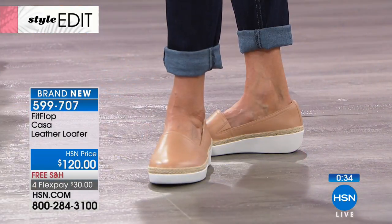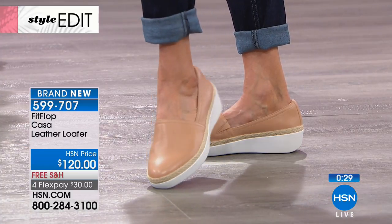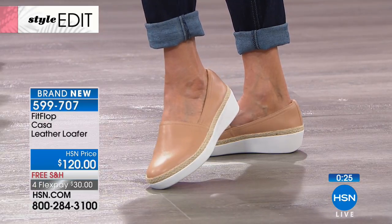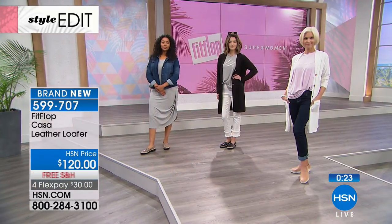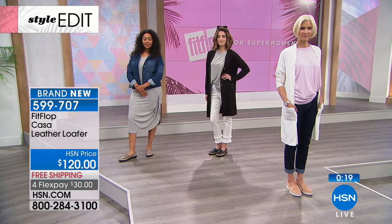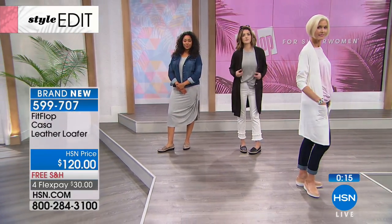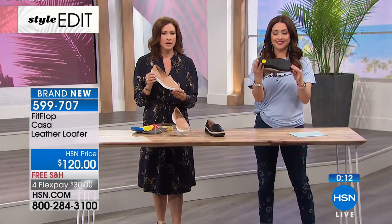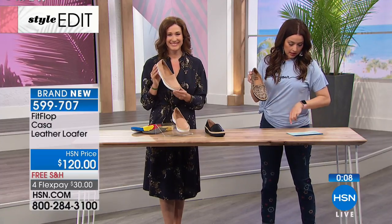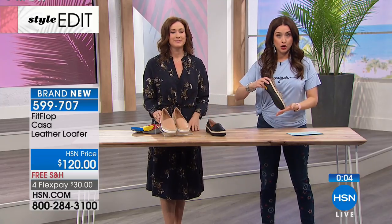This particular loafer is really great because it gives you a closed up version of a FitFlop in spring, something that we haven't necessarily had before. So it's a really good option for somebody that works in a professional environment, or when you need something a little bit more closed up. You can't wear a sandal to work. This is a great option for you. That's going to be your nude. We have the black, and then I have the final quantity of the taupe snake.